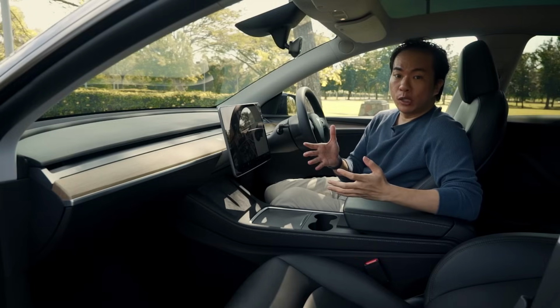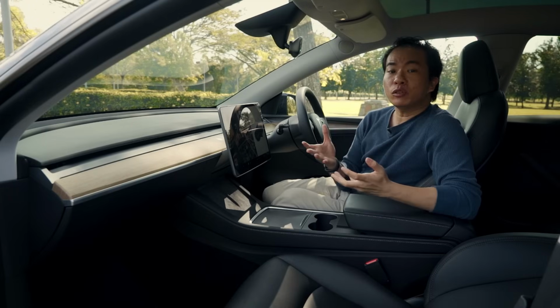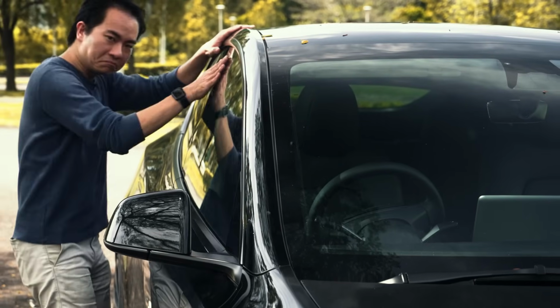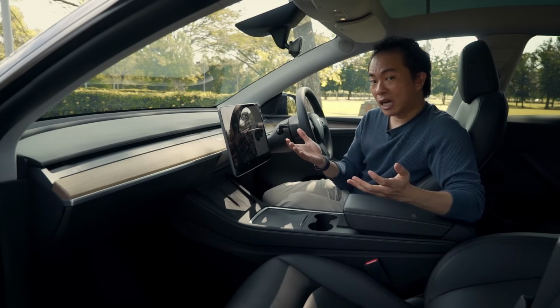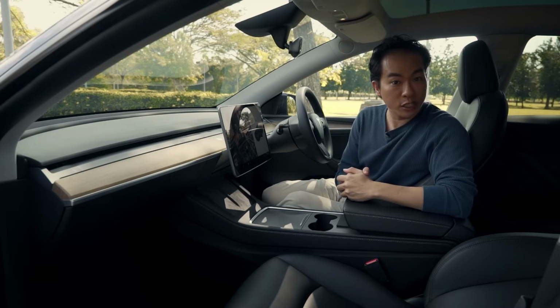The first thing that strikes you when you're sitting in the Model Y is just how spacious it feels. And I'm not talking about boring things like headroom or legroom, which are of course excellent. You see, the side windows are quite upright. There's none of what designers call tumble-home, you know, when the side windows are slanted like this. And as a result, this car feels ridiculously airy. It's like driving around in a fishbowl.